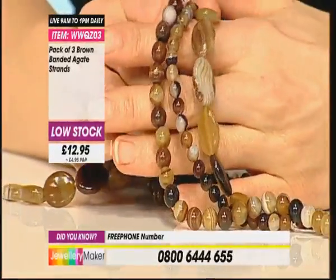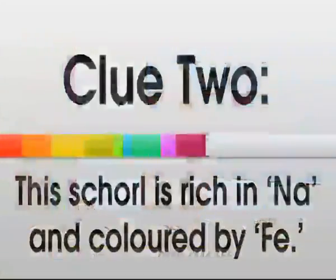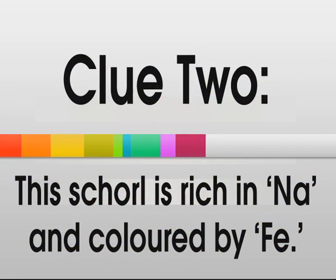Now, I'm going to give you the second clue to the CCC, Cars Cryptic Clues. Clue number 1 was a pillow for a royal head. We had lots of suggestions, but nobody's quite got the nail on the head yet. I think this next one, quite a lot of you might get it. Clue number 2 is this: this slaw is rich in Na and coloured by Fe.